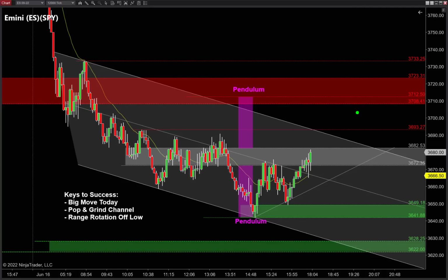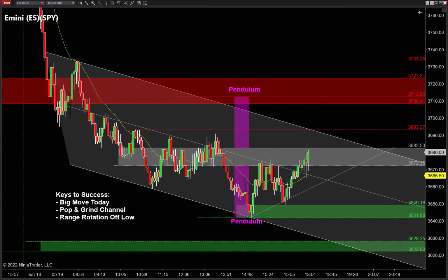Another reversal pattern, and again, remember, all of these can be applied to the NASDAQ as well. Another reversal pattern, though, is a pop and grind. A pop and grind would make perfect sense in a market that made a huge move down on some very unexpected headlines overnight. Let's say now we pop up. But now, instead of pulling back to the moving average and jumping and running, now what happens is we see something like we saw today, right? Where it pops up and it begins to grind and grind and grind.